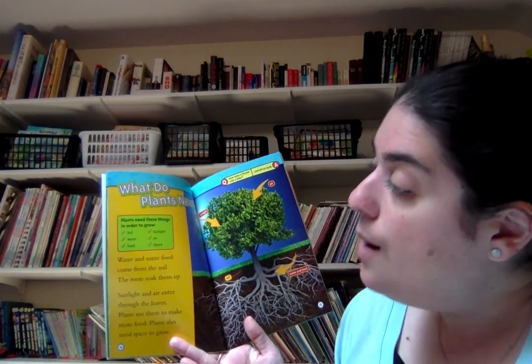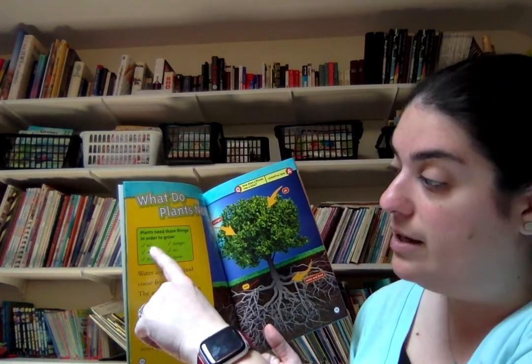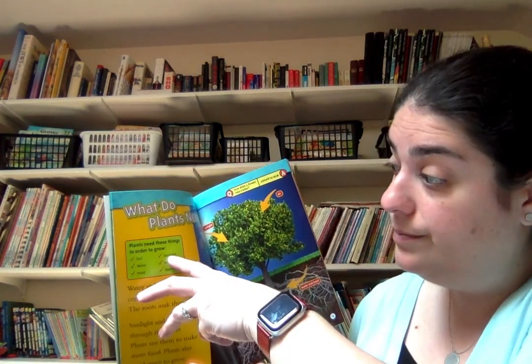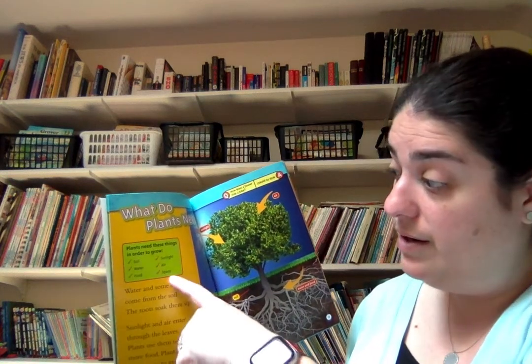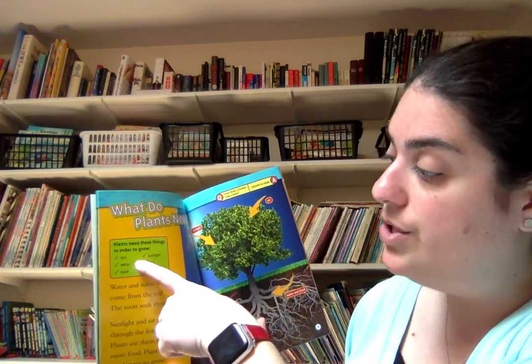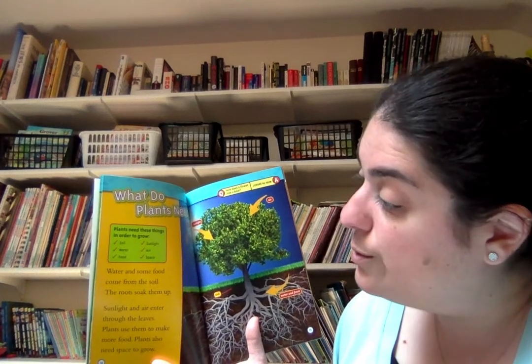What do plants need? Plants need these things in order to grow. Let's see, they need soil, water, food, sunlight, air, and space. Let's count those. Ready? 1, 2, 3, 4, 5, 6. They need 6 things in order to grow.